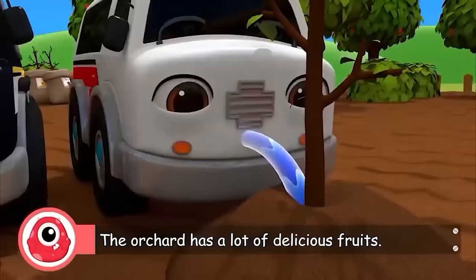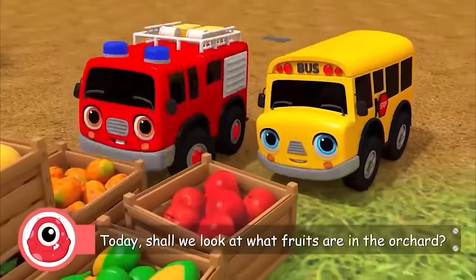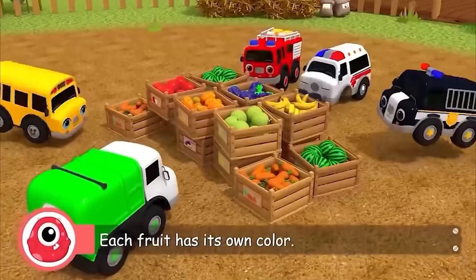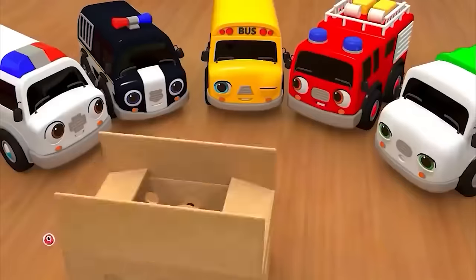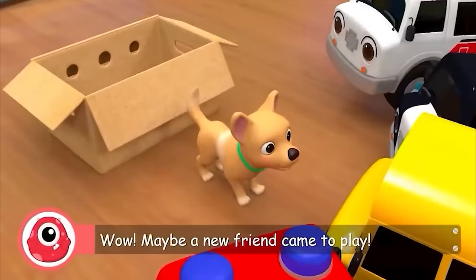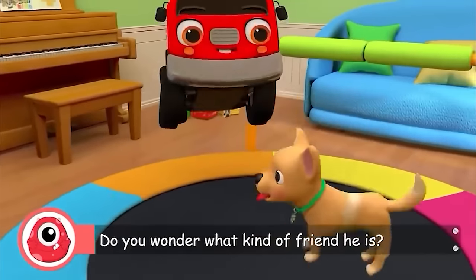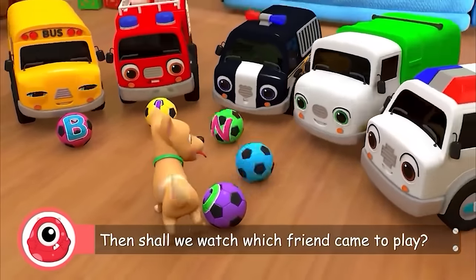The orchard has a lot of delicious fruits. Today, shall we look at what fruits are in the orchard? Each fruit has its own color. Let's study colors with fruits. Wow! Maybe a new friend came to play. Do you wonder what kind of friend he is? Then shall we watch which friend came to play?